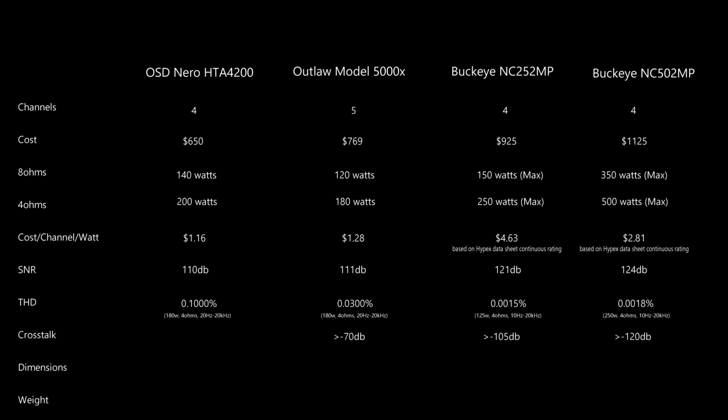The OSD and Outlaw are some big, heavy units compared to the much lighter and much more compact Buckeyes. The weight and dimensions are not a factor at all to me. I have plenty of space.